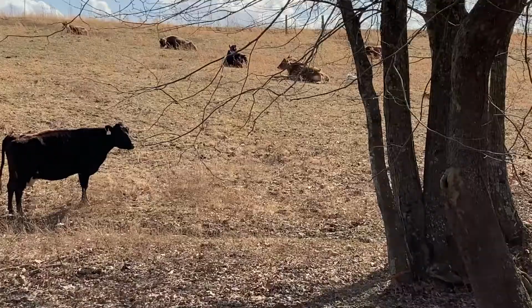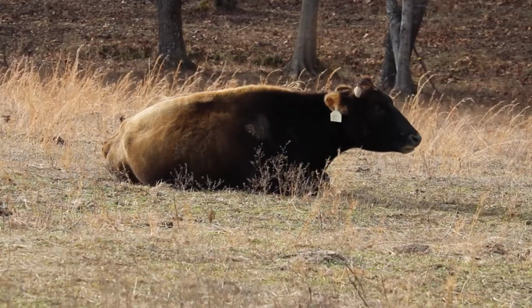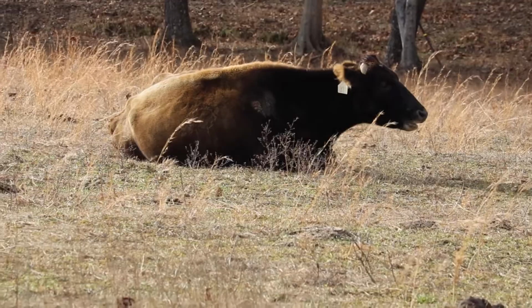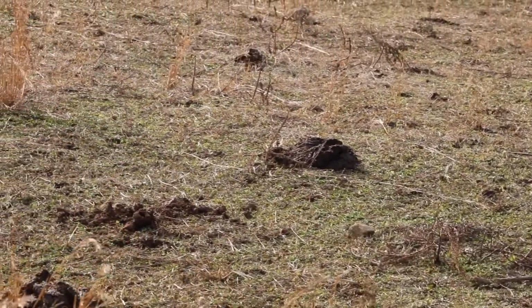So one of those methods is with cows. Cows are, to me, amazing. One, as they graze, they've got a fermenter, which I love, inside of them called a rumen. And as they eat vegetation and ferment that vegetation, it breaks down all of the amazing nutrients that are in these plants. And when they poop it out and that gets on the soil, it feeds the microbes.